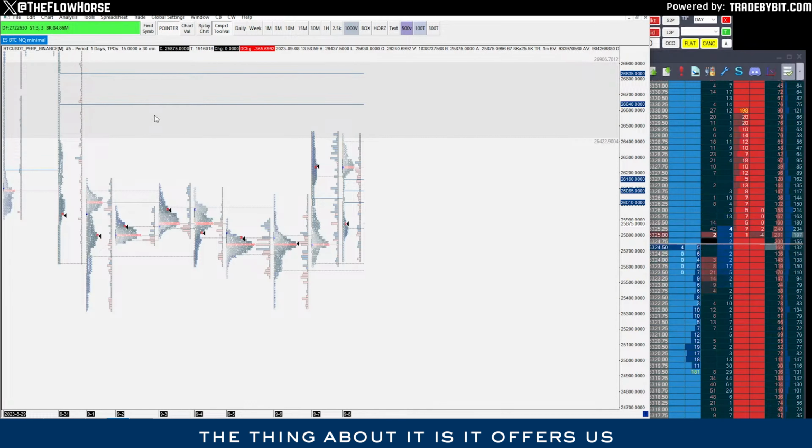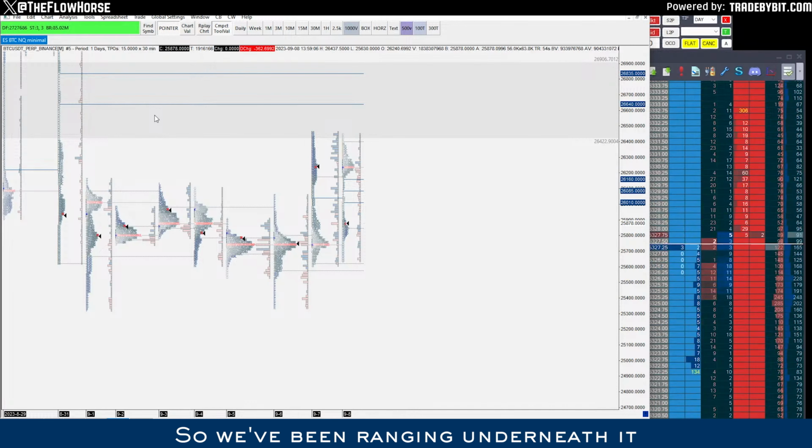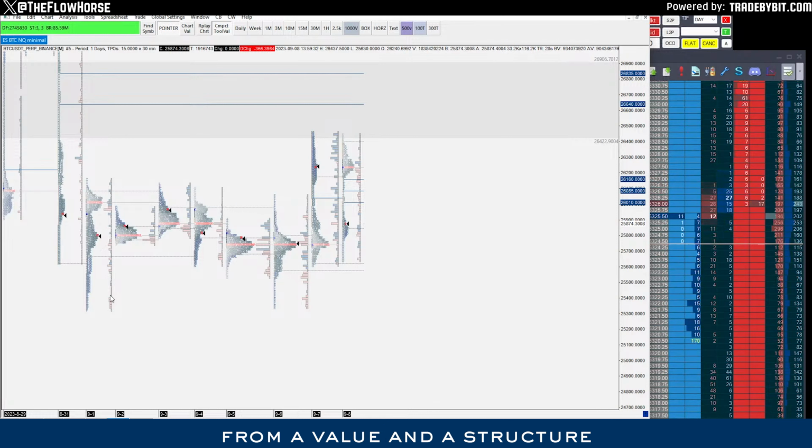The thing about it is it offers us maybe not a complete bias as to what direction to trade, but a location to trade. We've been ranging underneath it and establishing value in a pretty clean area. You can see all of this value overlap going back to the 1st of September. If you don't know what I'm talking about, this is the time when you take the free course. This is a pretty clean range from a value and a structure standpoint, minus the wick at the low. Break outside of that range, and then we reapproach this gap.